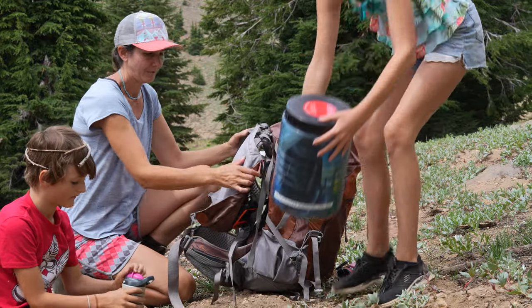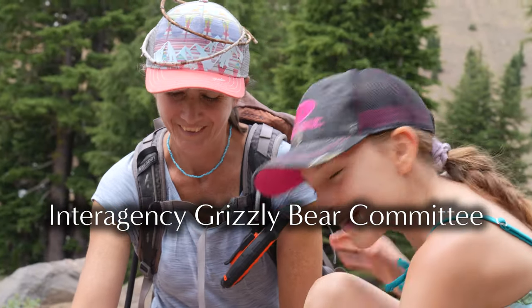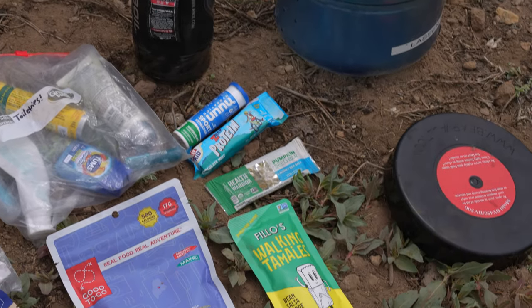Food, toiletries, and scented items must be stored in a bear-resistant storage container certified by the Interagency Grizzly Bear Committee. Hanging food is not permitted. If it has a scent, it goes in the can.